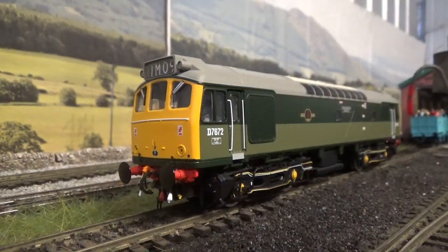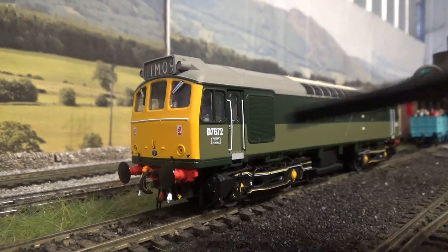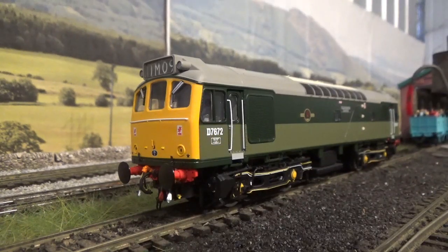So here we have the model down on the layout, and I have to be honest, there are a couple of admissions. The first one was, because this model wasn't opened prior to me unboxing it to have a check on it, I noticed that one of the headlights on the front wasn't fitted in properly. So I just got my finger and pushed it in, and that sorted it out. So I didn't really need to send it back over that. It was an easy fix for me to do.